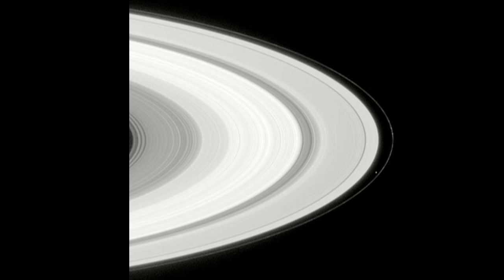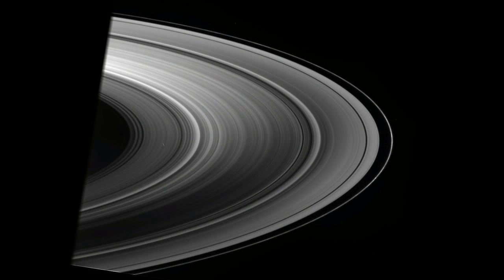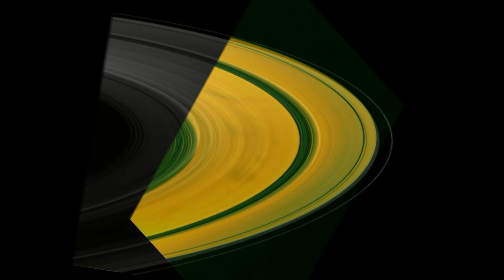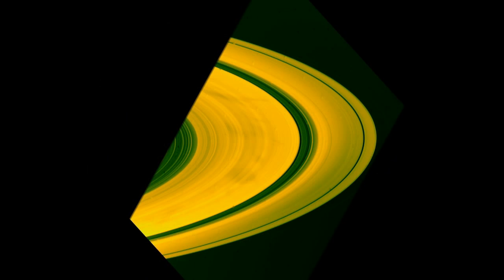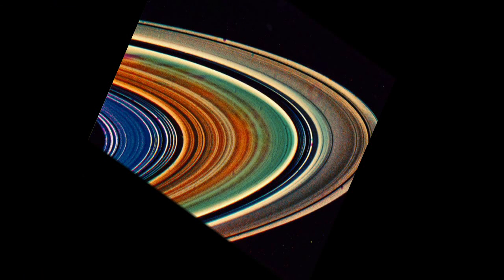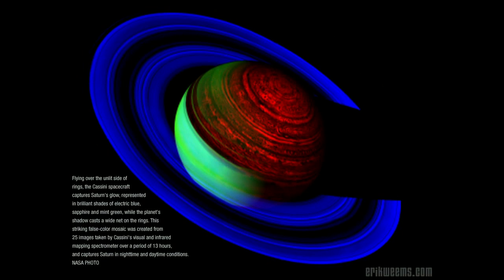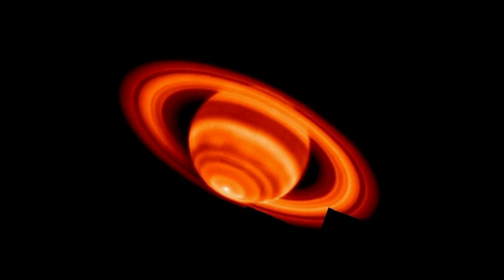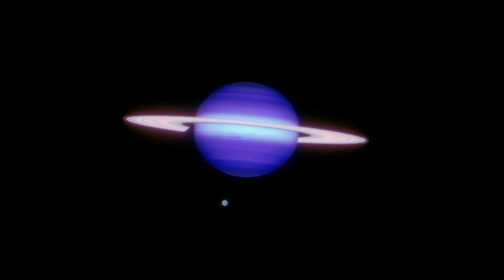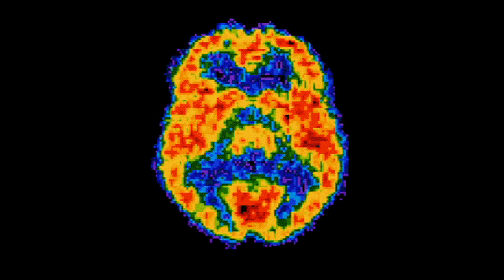If you had any experience observing the rings of Saturn, you would realize that they can change appearance drastically depending on how they are lit. Different filters and processing techniques are used to enhance or reduce certain characteristics. I'll bet you've never seen pictures like these. Would you go to a doctor and say, "Hey, I know this is what a brain looks like, not this. That's so fake."